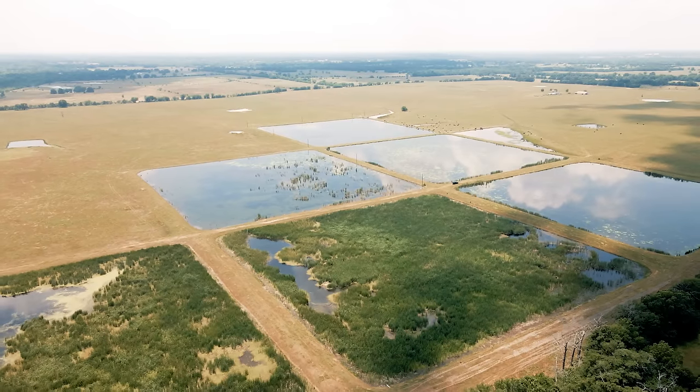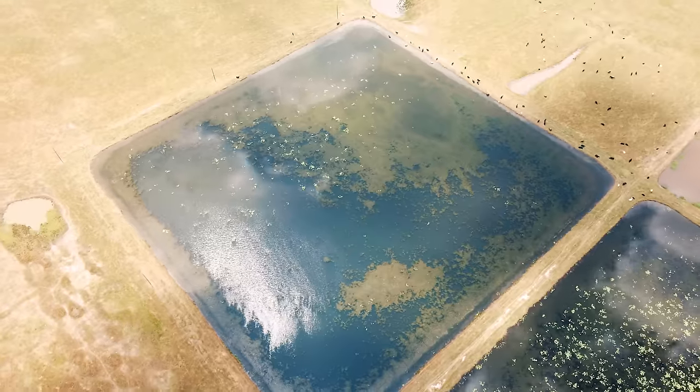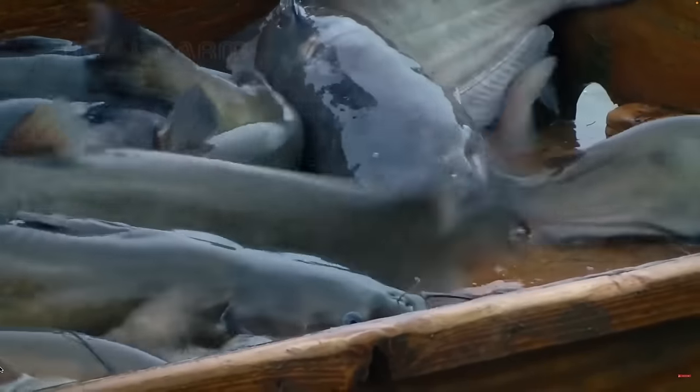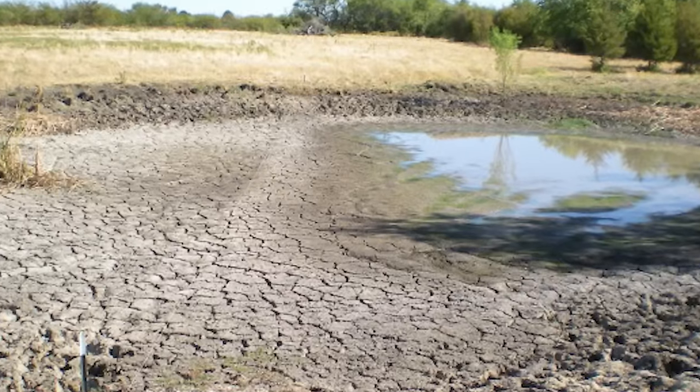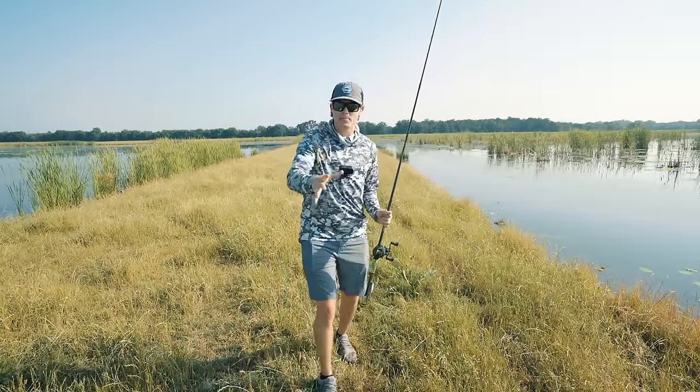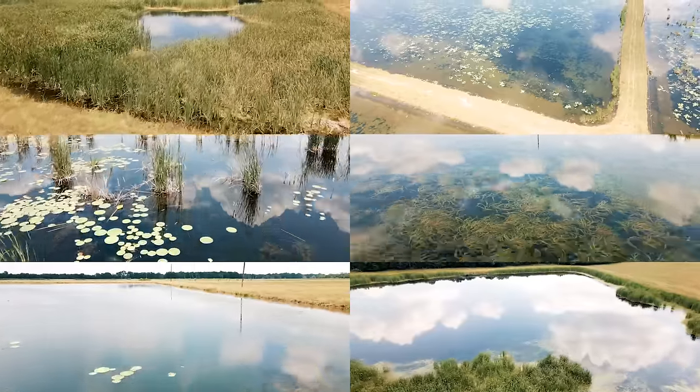Now, as you can tell from the drone shot, this is not just one pond, but six almost identical square ponds. For many years, this ranch behind me was a catfish farm where they bred and raised catfish for sale to grocery stores and restaurants. But a few years back, a major drought caused all these ponds to dry up, which ended their catfish operation. But instead of refilling the ponds with water and catfish, the property owner decided to make it into a paradise for largemouth bass. So over the next few hours, I'm gonna take y'all with me as I attempt to catch bass in all six of these ponds.